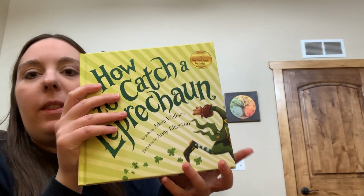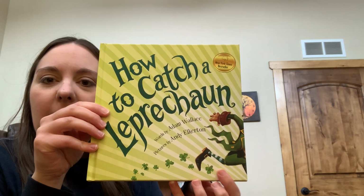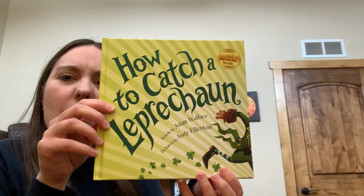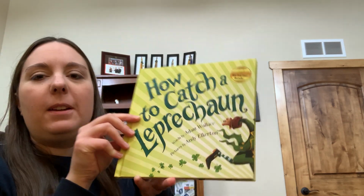I want you to take a look at the cover. What character do you notice on the cover? You can't see him all the way. Why do you think the author and illustrator decided not to show all of the character on the cover? Let's read and find out.